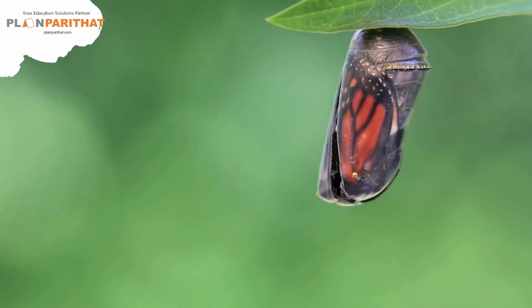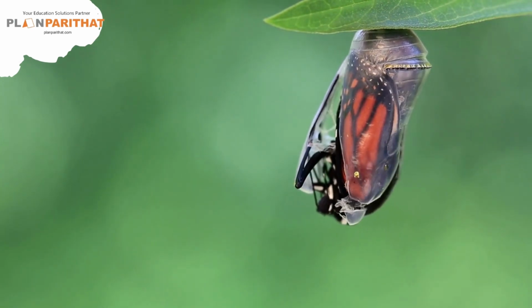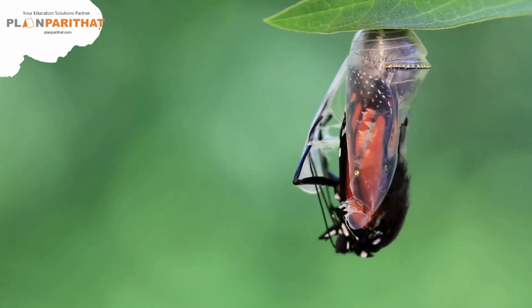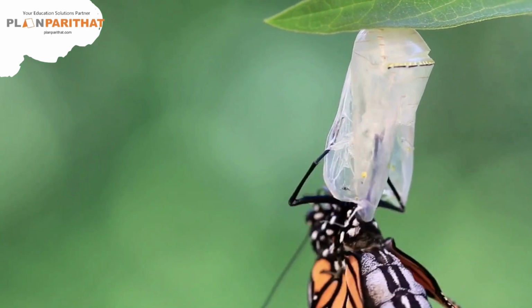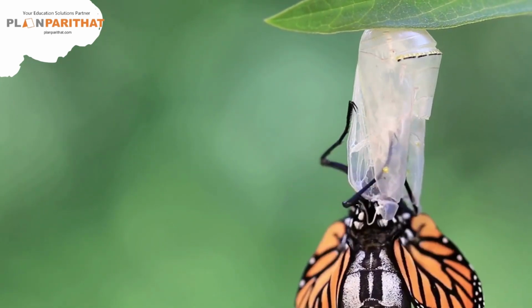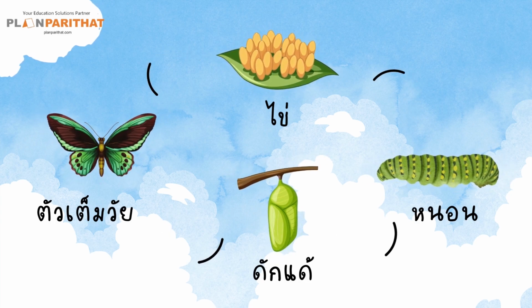Butterflies have one of the most fascinating growths and life cycles among the creatures. They undergo holometabolous growth with complete metamorphosis. Butterflies go through 4 stages of complete metamorphosis, which are egg, larva or caterpillar, pupa or chrysalis, and adult.